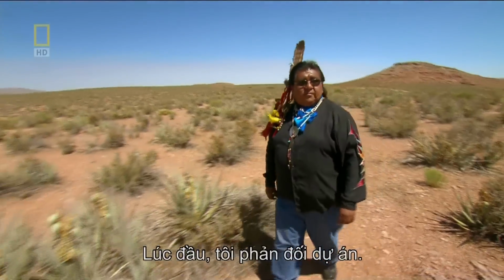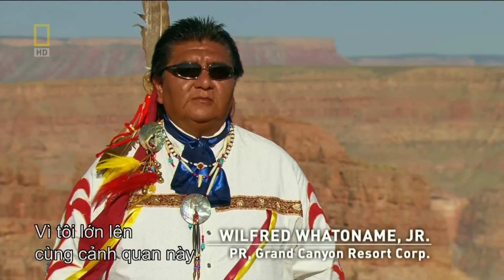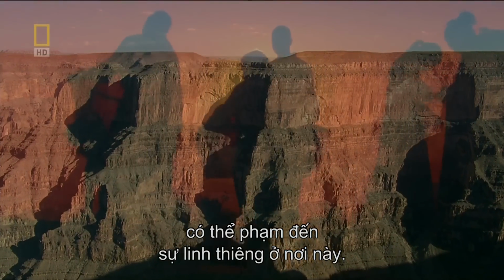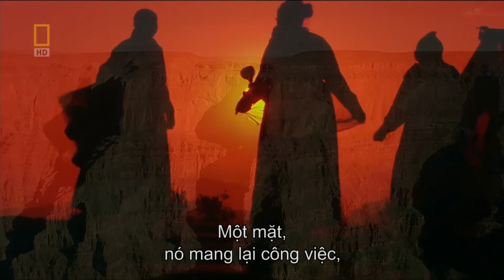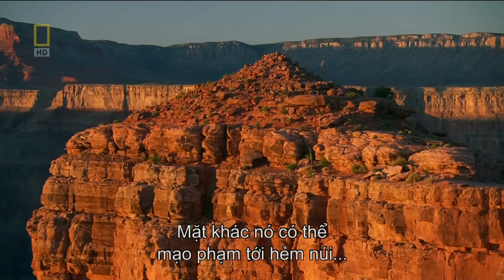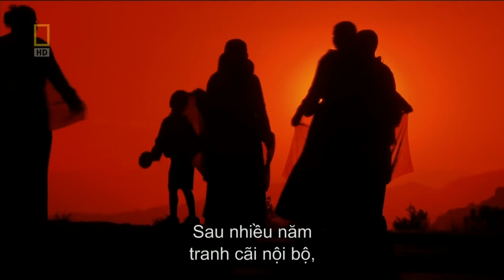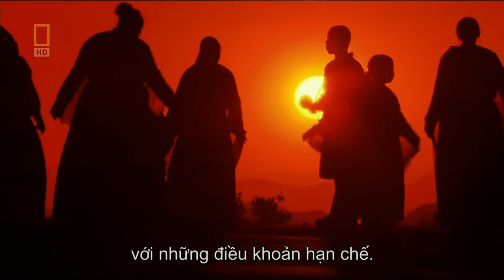In the beginning, I opposed the project because I grew up with this being a naturally beautiful place. And I thought that, building the Skywalk where it is today, we infringed on the spirituality of the place. On one hand, it's going to bring employment, help with the poverty situation. But on the other hand, perhaps desecrating the canyon in its natural state. So, it's mixed emotions. After years of internal debate, the Hualapai approved Jin's proposal, with specific restrictions.